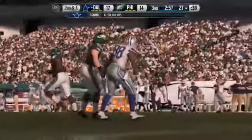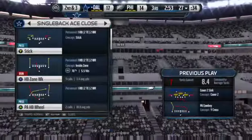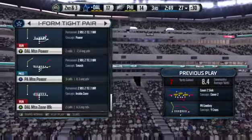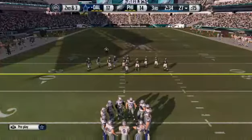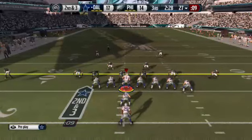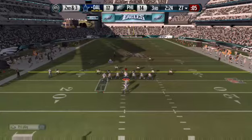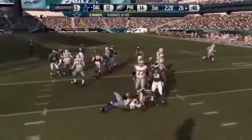Well, when you keep chipping away with these short throws, sooner or later, that defense is going to come up. And when they come up, that's when you throw it over the top. After the pass play, gain 7. 2nd and 3 on the way. They bring in the extra tight end. They'll run it here. They tackle him for a loss.